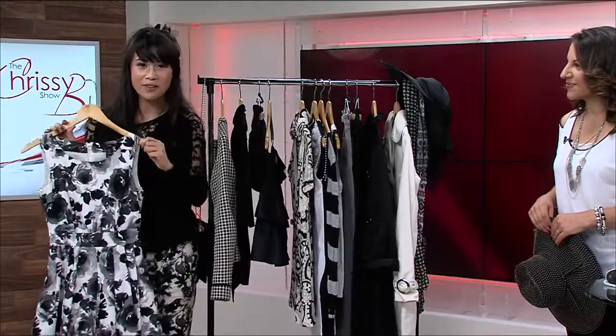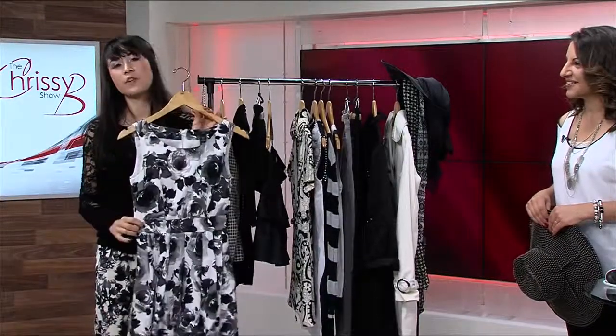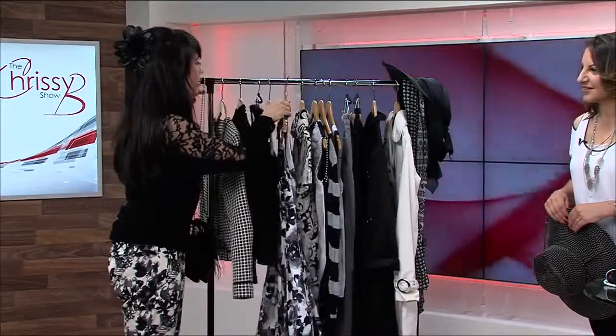So if you wanted to invest, or husbands and boyfriends out there, if you want to put a little more money into something in your wardrobe, do not be afraid to invest in monochrome, because it's something that you'll see year in and year out.